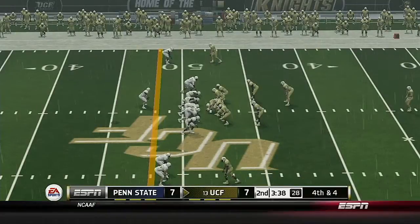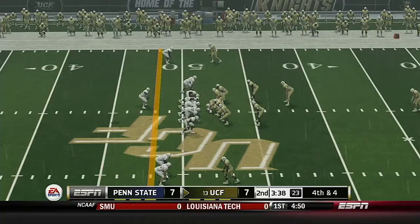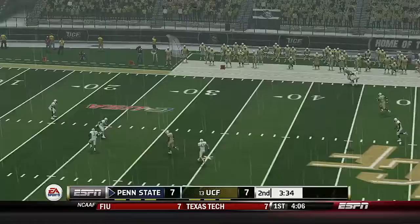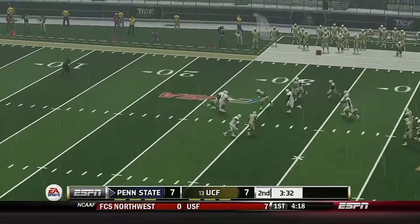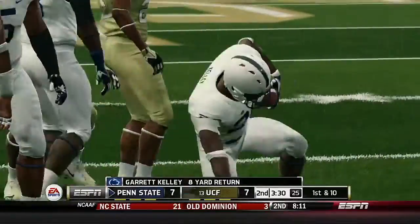That makes it fourth and four. Kelly is back deep to return. Kelly takes it at the 21. Tackle at the 29-yard line.